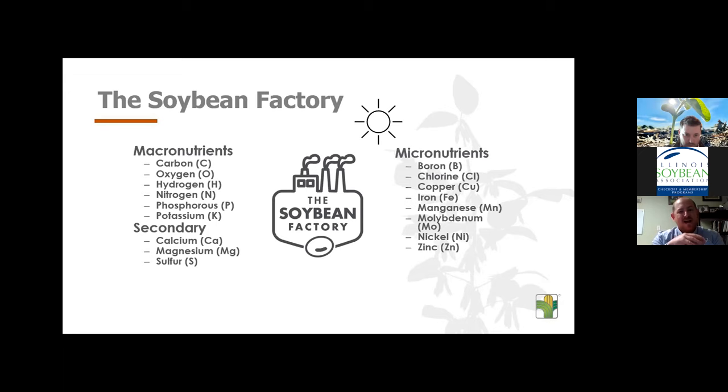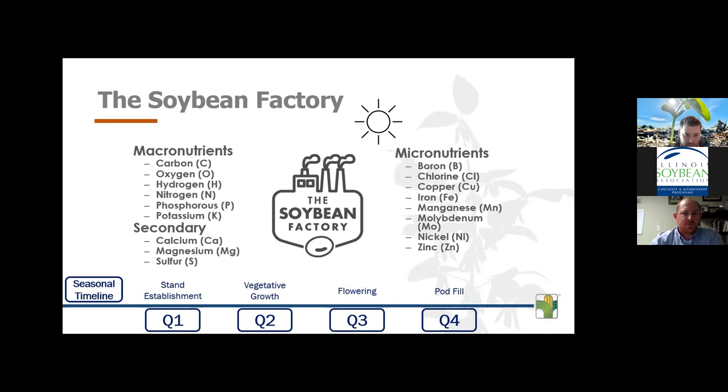And so if the sun's not out, you know, the lights aren't on in your factory, essentially. And then, of course, the other thing that's really key within the soybean factory itself is how much time we have to get this done. We have one season, a set amount of time to produce the maximum output that we possibly can. And we have, if you will, quarterly marks that we have to hit throughout the season in order to be successful at the end of the day.